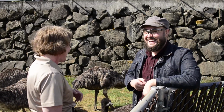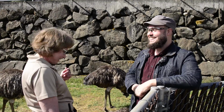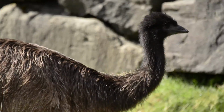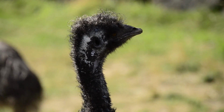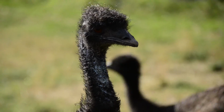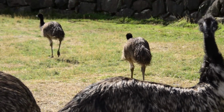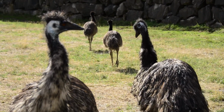So that's why we wear safety glasses. About 6 feet tall, and as a dominance thing, they will stand up very tall, flare out their feathers, and be very impressive. Quite frightening, actually, when you're in here. And they are showing off a little bit, which happens during breeding season. Right now, we're pretty safe. Everybody's just hanging out. That's right.